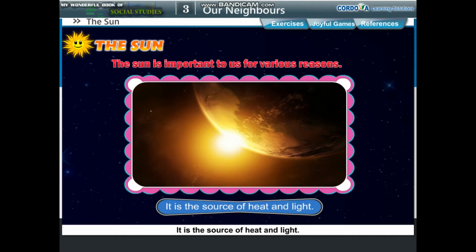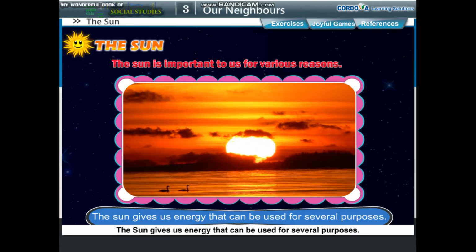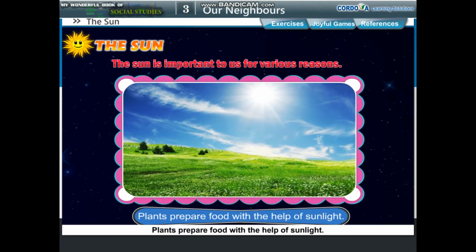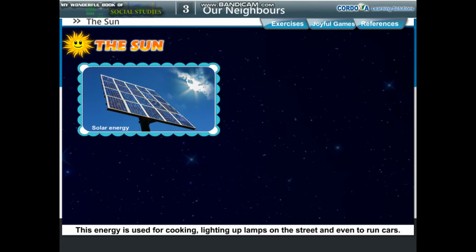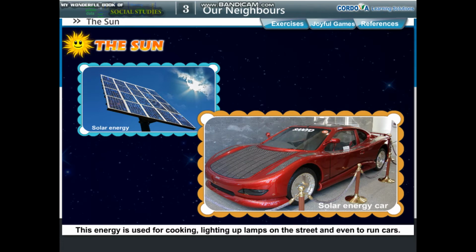It is the source of heat and light. The Sun gives us energy that can be used for several purposes. Plants prepare food with the help of sunlight. The energy which we get from the Sun is called solar energy. This energy is used for cooking, lighting up lamps on the street, and even to run cars.